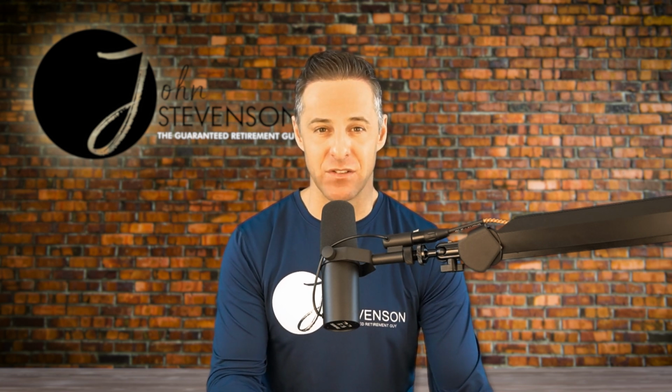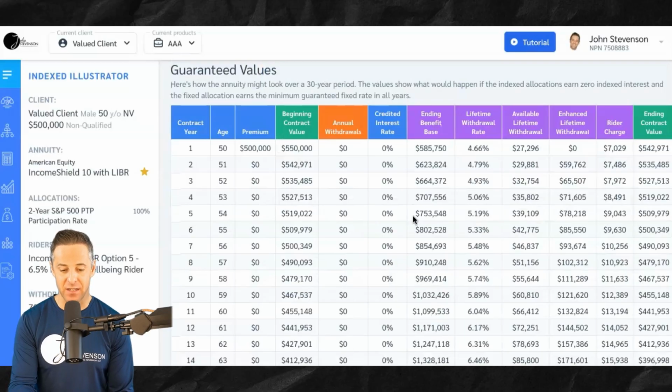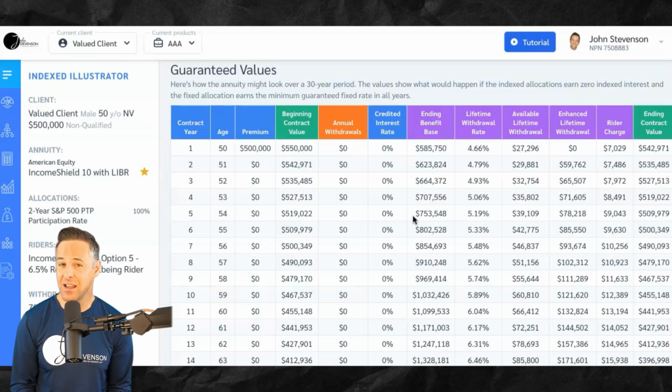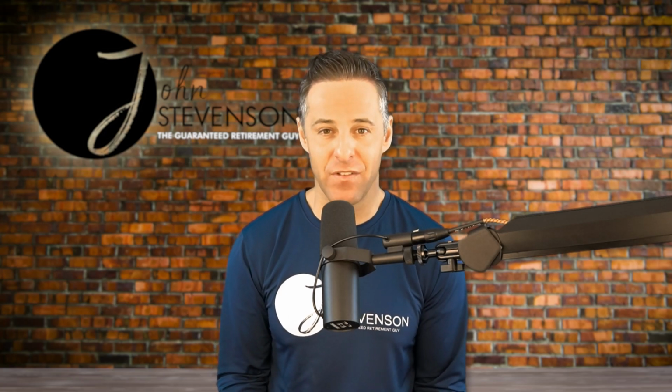And again, this annuity really is best for people who are going to wait probably between 15, 20 years until they actually take their income. So let's see how this grows. Well, first, it's the Income Shield 10. What does that mean? Well, 10 means a 10% premium bonus. That means you put $500K in, you're going to get $50,000 sitting in there. So you log into your account once this contract issues, you're going to see $550,000.